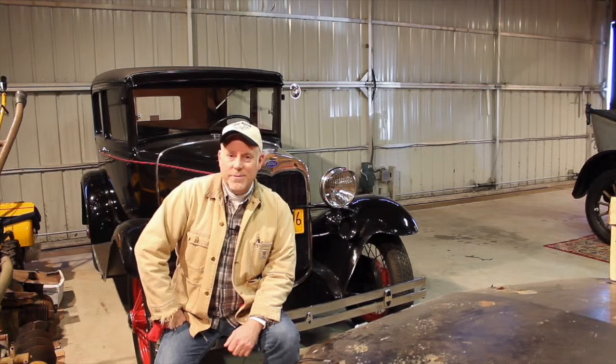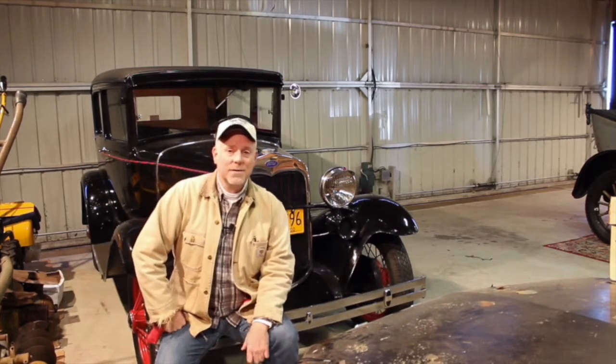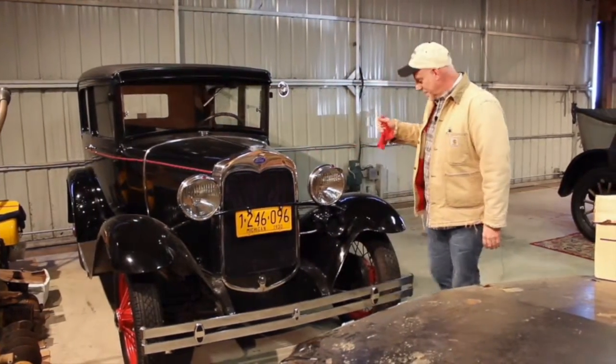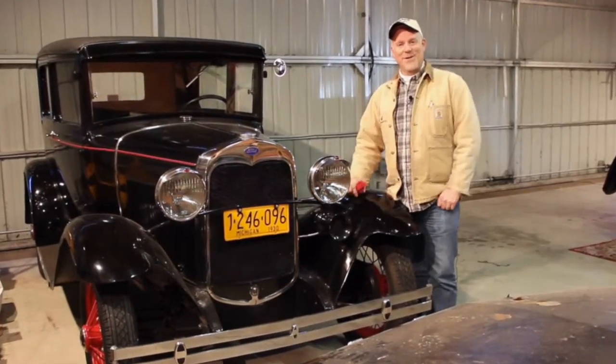And today I wanted to share some information with you about this fantastic automobile behind me. This is a 1930 Ford Model A Tudor. This car is pretty special in that the Model A is the car that essentially replaced the Model T that Henry Ford made all of his millions off of in the early years.